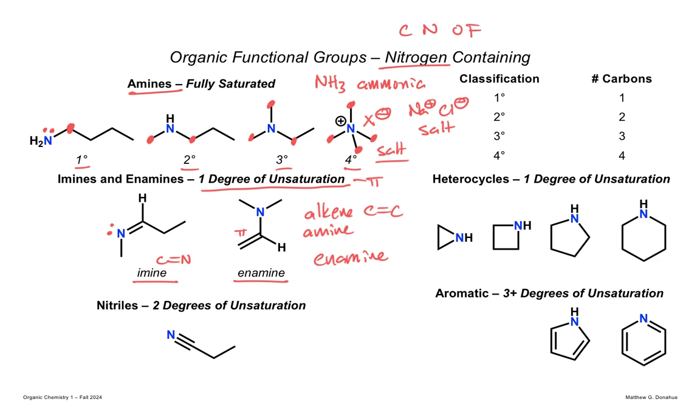And then moving up in degrees of unsaturation, 2 degrees of unsaturation is called a nitrile. So we have sp hybridized carbon, sp hybridized nitrogen. The nitrogen has that lone pair. So other words for this, a nitrile is also called a cyano group. So you might have heard of HCN, hydrogen cyanide. It's especially toxic. So nitriles are sort of derivatives of hydrogen cyanide, where the H has been substituted for a carbon.